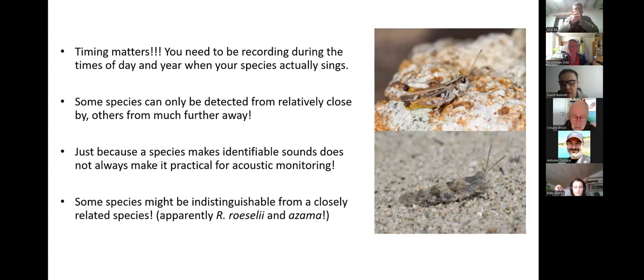Like I said before, when recording, we need to get the timing right. The species don't sing 24 hours a day, 12 months a year. Even if your species is there, if you put the recordings out too late or too early, you won't hear them. Some species can only be heard when your devices are relatively close. Others you can hear from a much greater distance. In North Germany, for example, Tetragonia viridissima, you can hear it from a considerable distance. Staphylophila grossum, you have to be right on top of the stupid thing.